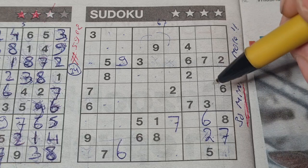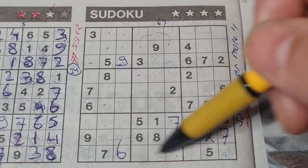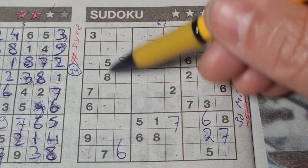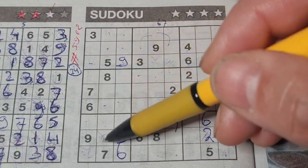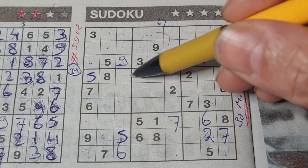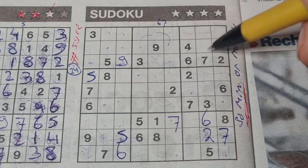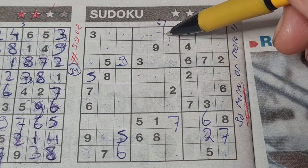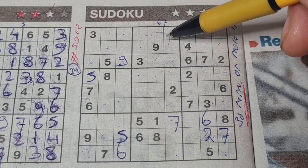Alright. Then, 5 in this row, 5 in the last row. So the row between, only two places left for the 5 should be here or there. You see, I have 5 in the second column, so no 5 there. 5 should be there. 5 in the third column, 5 in the second column. So the first column, the only place left for the 5 should be there. Well, the 5 and the 6 here. Yeah, 5 and the 6.